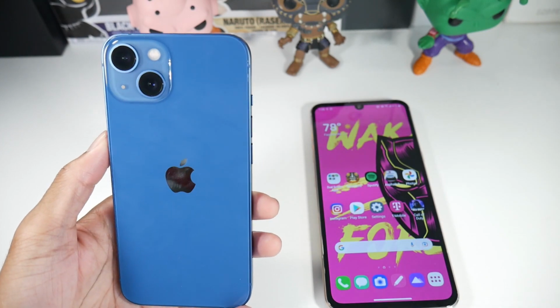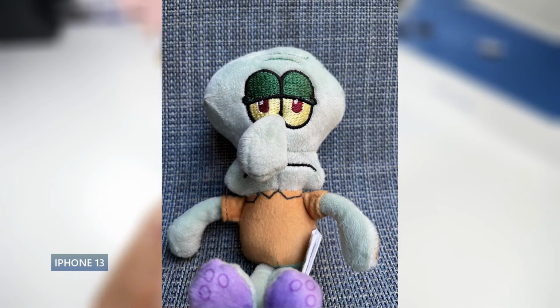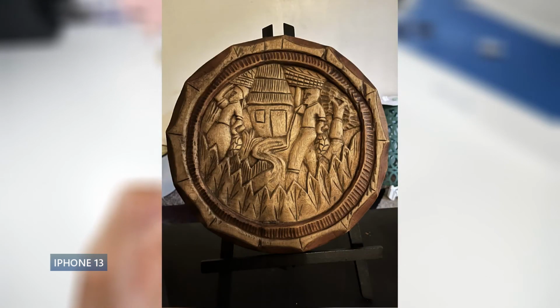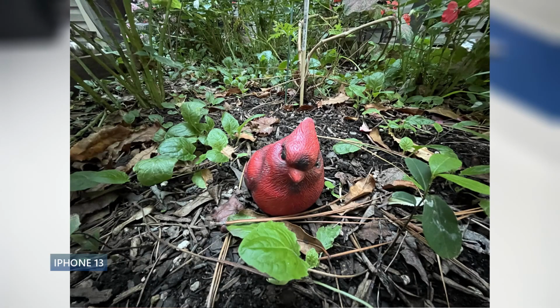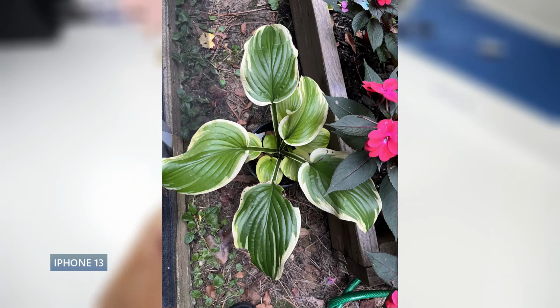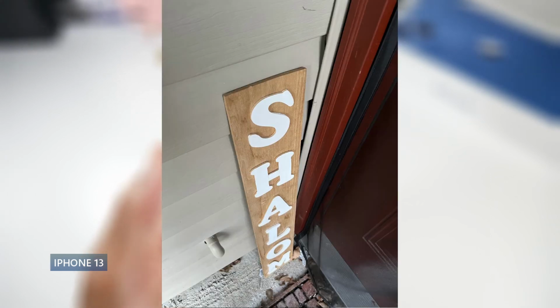Let's talk about the camera. So on the iPhone 13, we do have a dual camera setup here. It's a 12 megapixel standard, and then we have a 12 megapixel ultra wide, as well as 4K video at 24, 30, or 60 FPS. We also have a 12 megapixel selfie cam that shoots in 4K at 24, 25, 30, and 60 FPS. The iPhone 13 is going to give you what you would expect as far as images and video. You're going to get some flagship quality photos here. Great color, great dynamic range. Also, this device does a pretty good job in low light as well. So you're just going to get some very nice color accurate, crispy photos here.